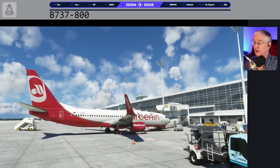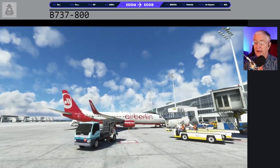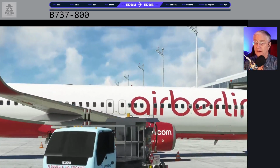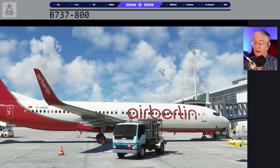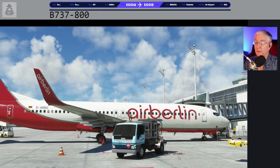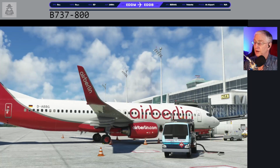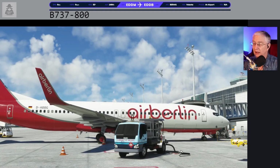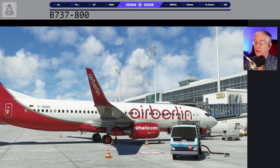But you can see the PMDG fuel truck is showing up here, and backing up to the wing. They're going to actually attach the fuel line to the ground so that you can go and start pumping fuel, and then they'll attach a fuel line into your engine. Okay, so you see right there, there's the ground line, and then another hose is going to magically appear here into the wing where you fill up the airplane with gas.